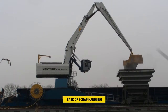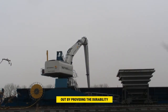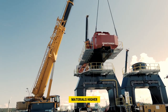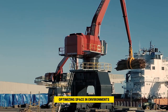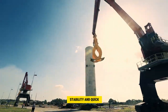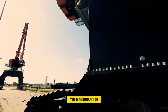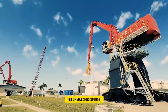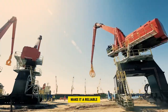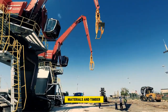Particularly in the challenging task of scrap handling, the Mantsinen 160 stands out by providing the durability and speed necessary for the job. Its long reach allows operators to stack materials higher, optimizing space in environments where every inch counts. The Mantsinen hydraulic cranes are known for their stability and quick, safe operation. In situations where speed is crucial, the Mantsinen 160 proves to be the ideal choice. Its unmatched speeds, combined with a long reach and high capacity, make it a reliable partner in demanding operations involving frequent handling of bulk materials and timber.